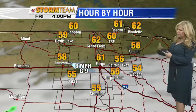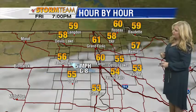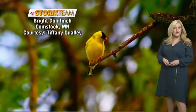And then for the rest of the day, expect to see some clouds trying to work their way into the afternoon hours. We'll start off sunny. By around 4 o'clock, you can see the southern valley starting to get the cloud cover rolling in. Temperatures very similar to today, 50s to low 60s, and that's about as warm as we get.